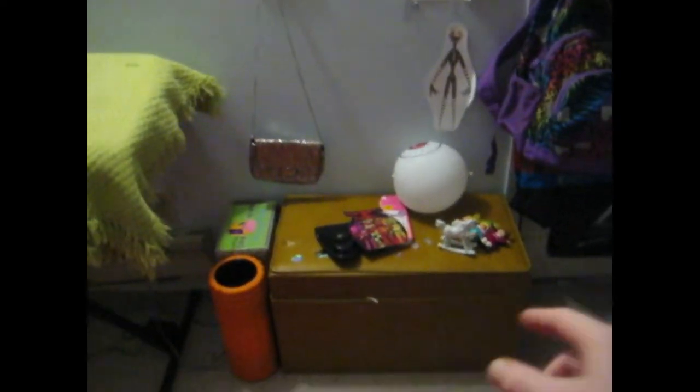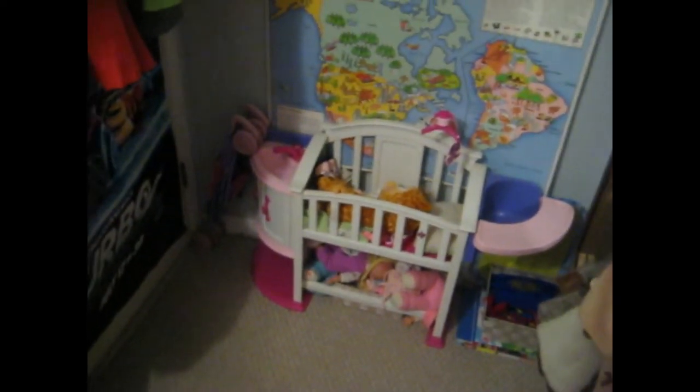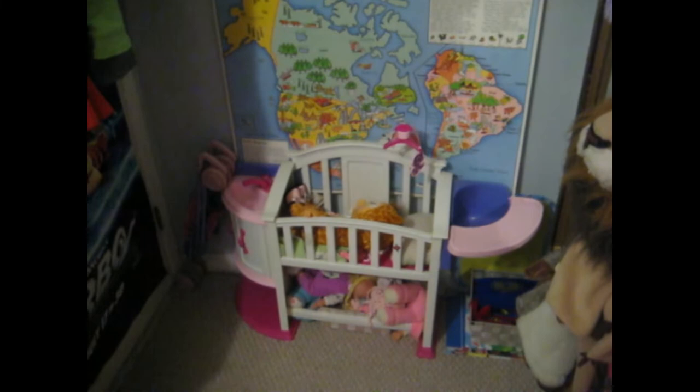So there you go. We have her whole room, and her dress ups right here, which I have to get rid of. That's her dress up stuff. We still have this crib, which I wish I'd never brought in, because we don't even want a crib for any future children, but that's okay.